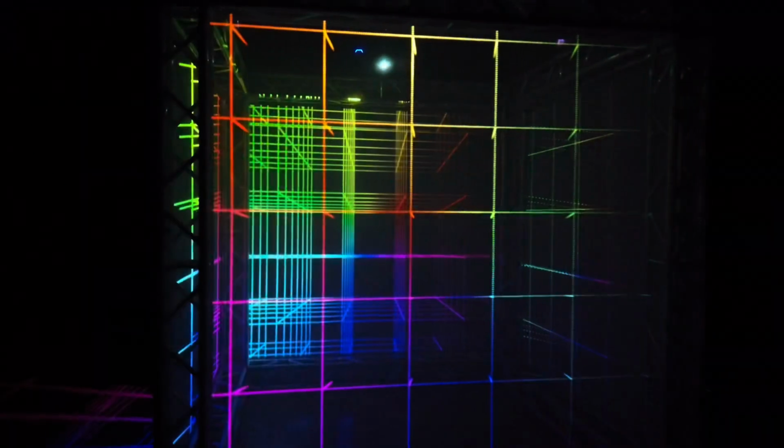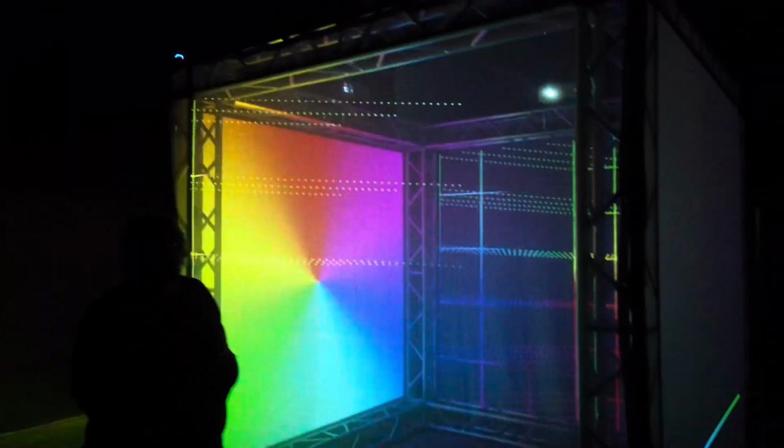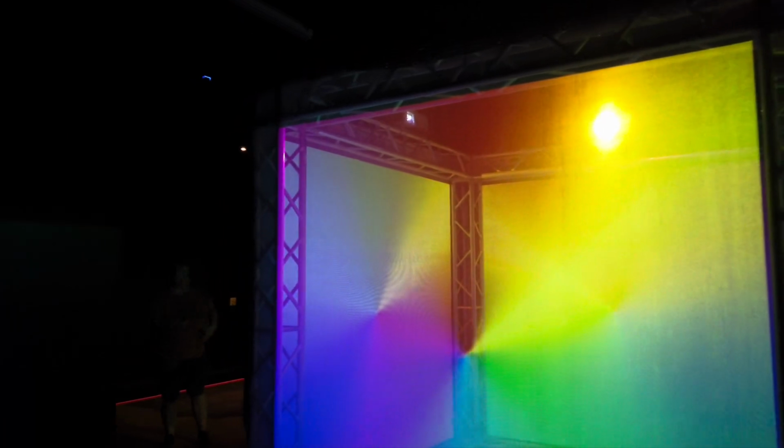This one is called the Fourth Dimension. The colors and the lights are absolutely beautiful. This exhibit is called The Hunter.